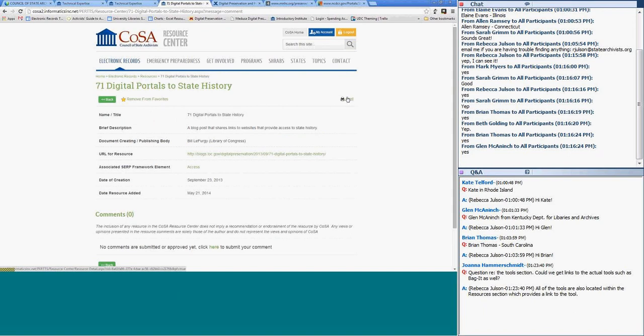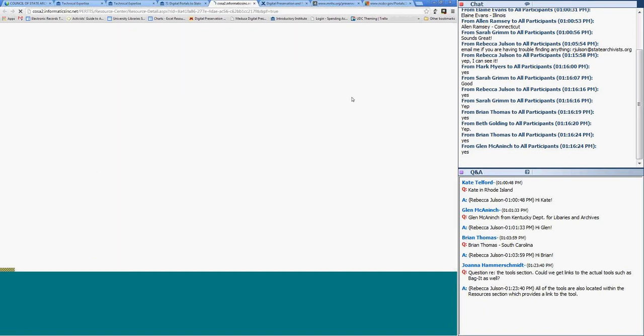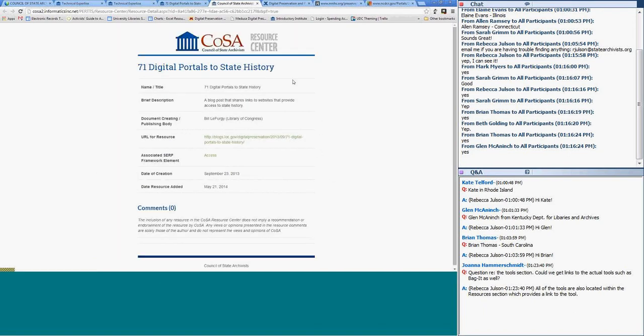To print any of these resources, there's a print button, and it just gives you one or more pages depending on what's on the page for you to print.